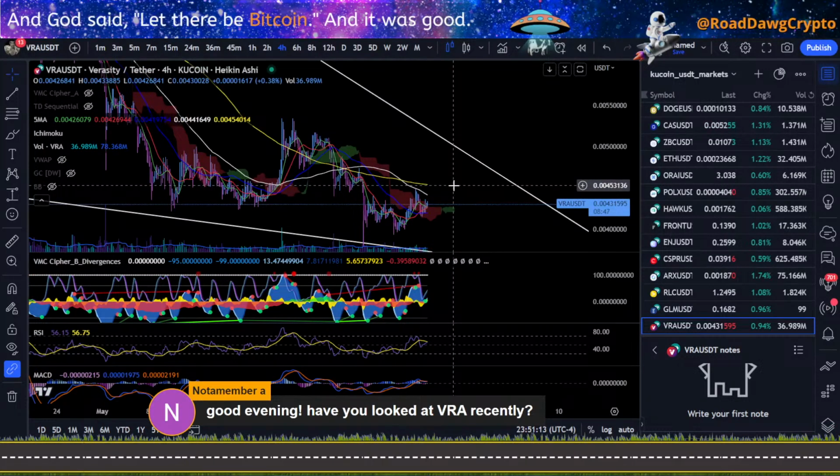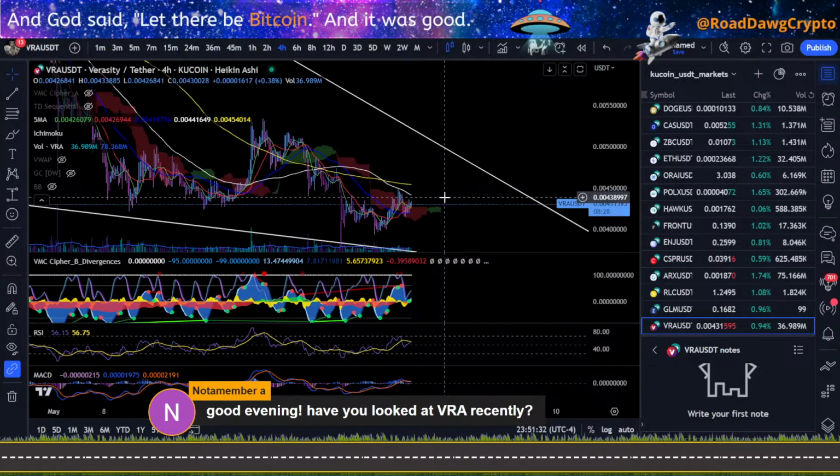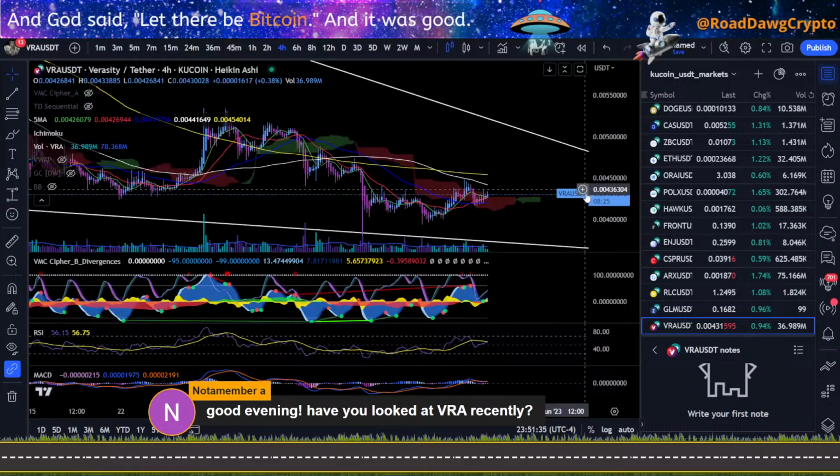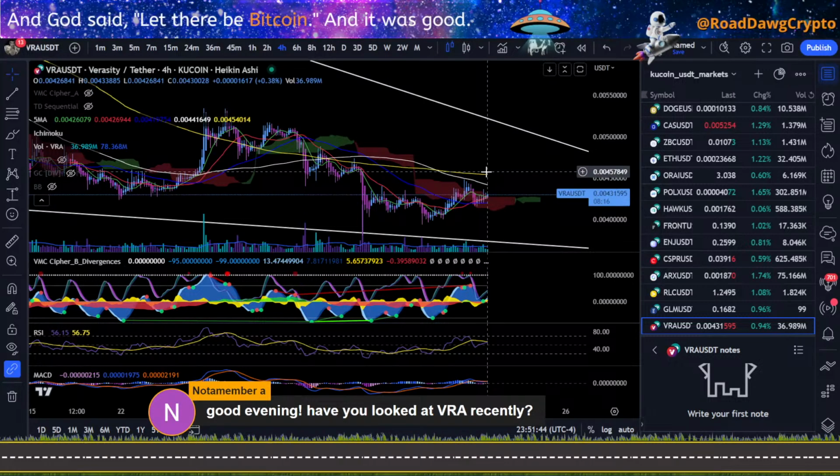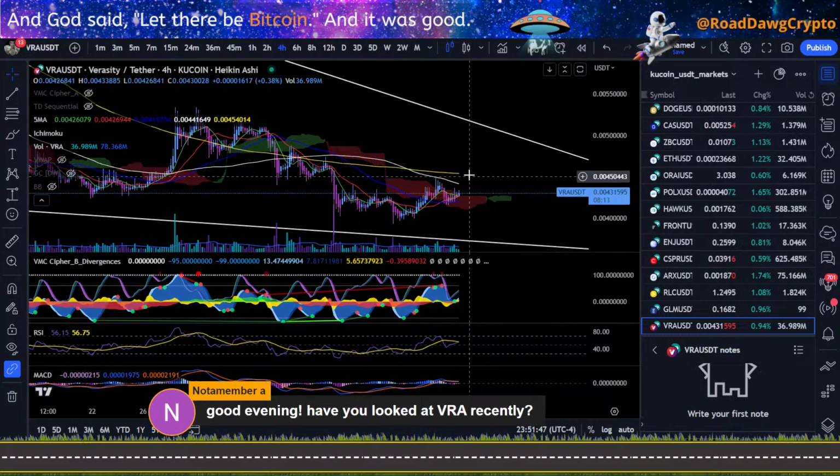At 4/10 of a penny, 4.5 tenths of it. How do you say this? 0.0045. 4 hour looks like it can go sideways and start stumbling to the upside. So got some legs going on here. Price is above the 9 and the 21 and the 50. Yet below the 200 and the 100 on the 4 hour. So we've got some more work to catch up there.